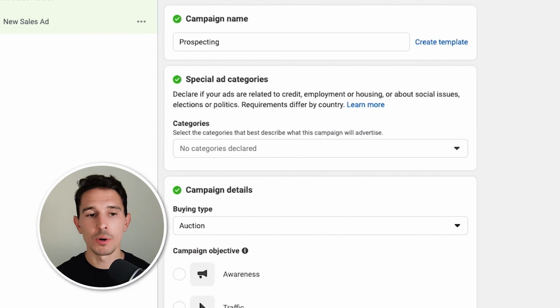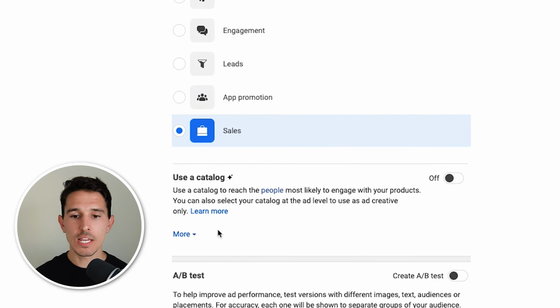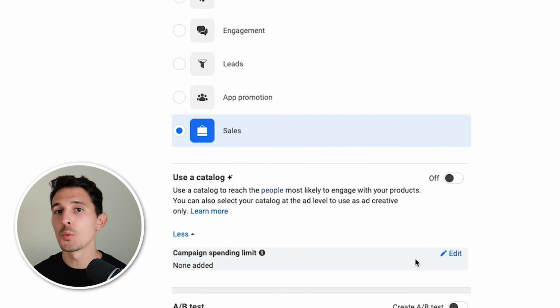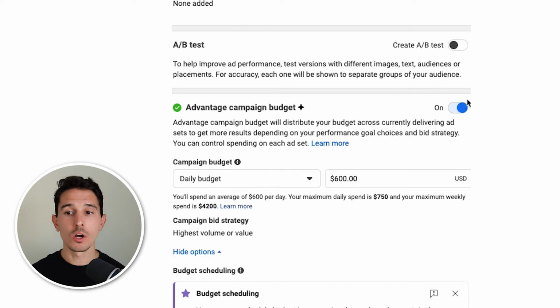We're going to start on our primary prospecting campaign. This campaign, of course, is going to be set up as sales. We are not going to be using catalogs for this example. However, if you are a catalog driven brand, if you have 5,000 products or something crazy, use a catalog, right? It's totally fine. We are going to use Advantage Campaign Budget, which is CBO.